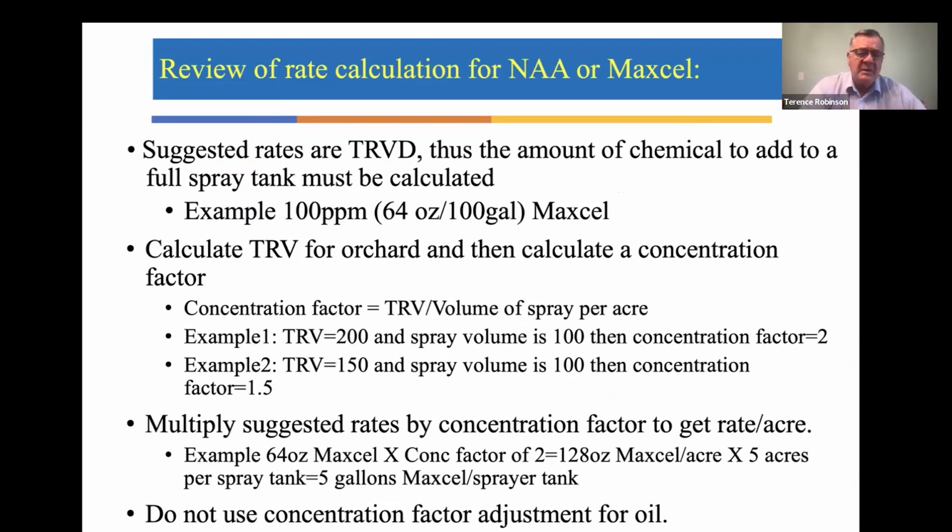Many high-density blocks that are younger don't measure 200 gallons. They measure closer to 150. And you're still spraying 100 gallons, then your concentration factor is 1.5. So that means that you would take the 64-ounce rate that I suggested, multiply it by 2, that's 128 ounces or a full gallon to the acre. If you're spraying with a 500-gallon sprayer at 100 gallons, that's 5 acres in a spray tank. That means 5 gallons of Maxell in that spray tank.